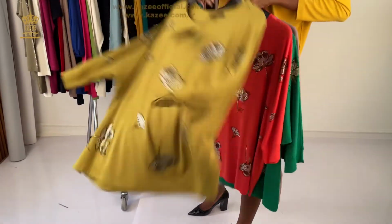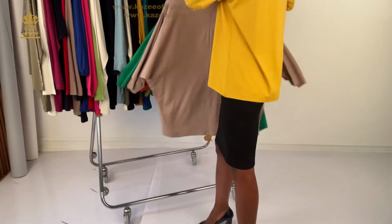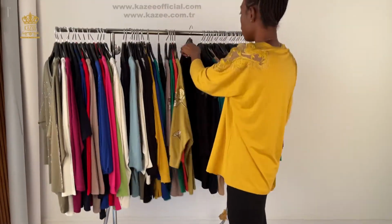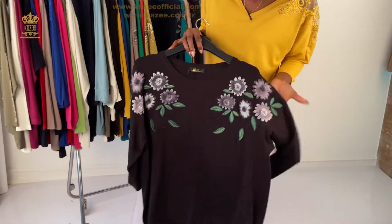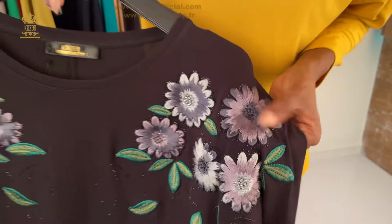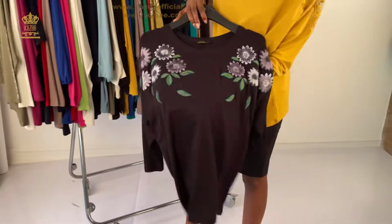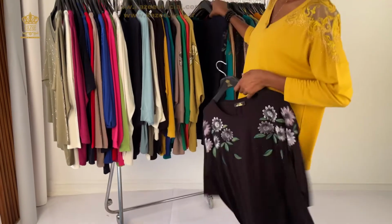Here is another color for it. And here is another design. Guys, do you see this design? This design looks so nice. This is wool. This is thread. See it here, Christian stone. And the back is plain.